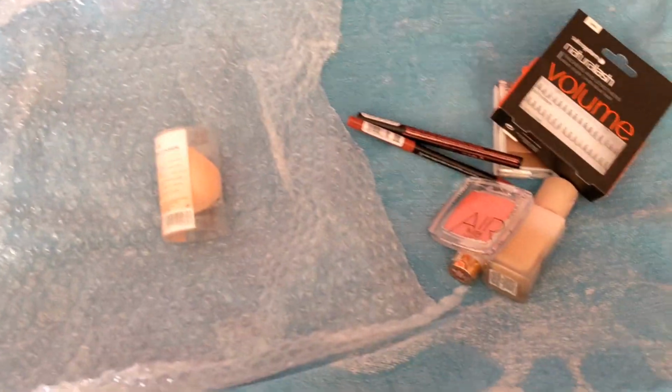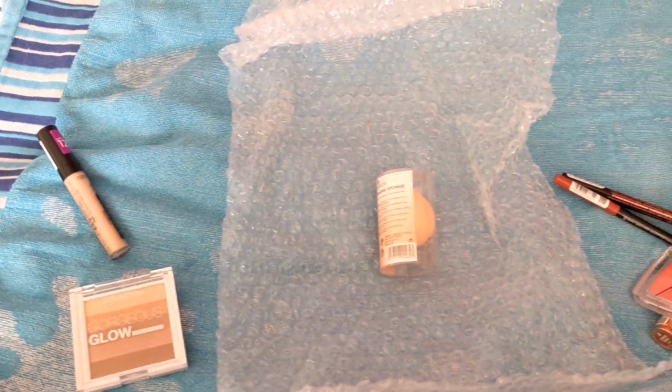So there you have it. That's all the items that I have purchased today. I'm going to lay them out and show you again.